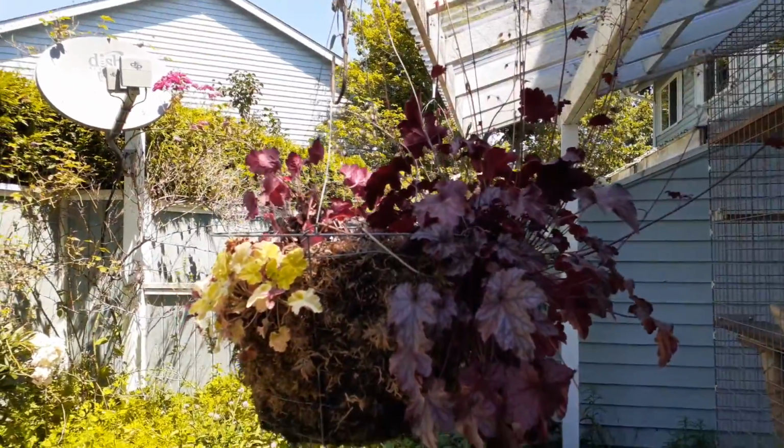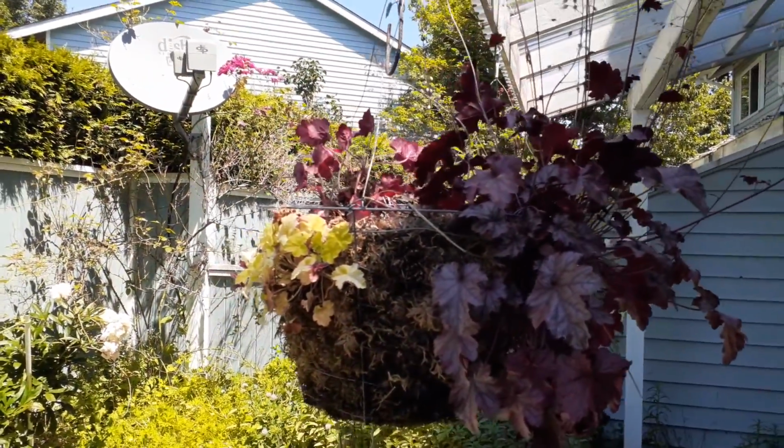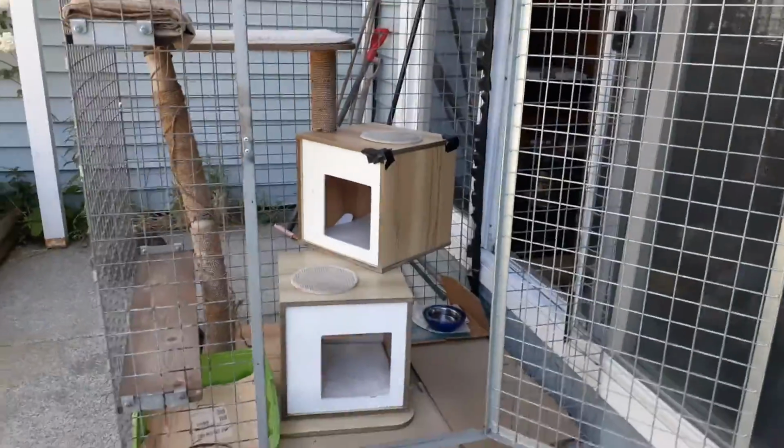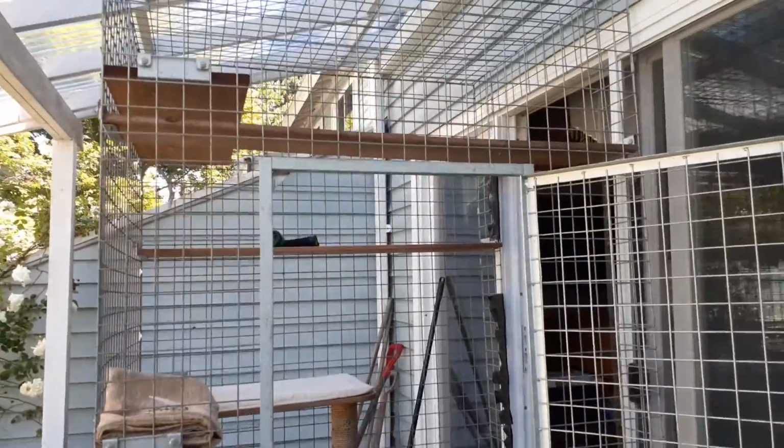And those plants are from Ranjit. But I don't know what they are. This is our closure for the kids, for the cats.